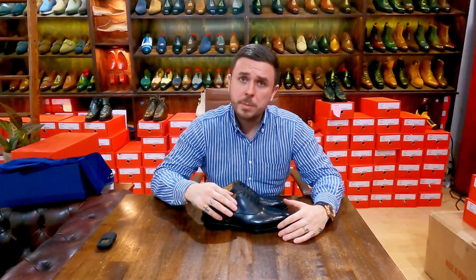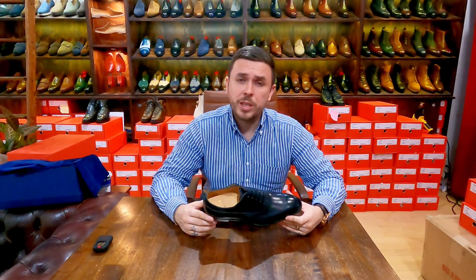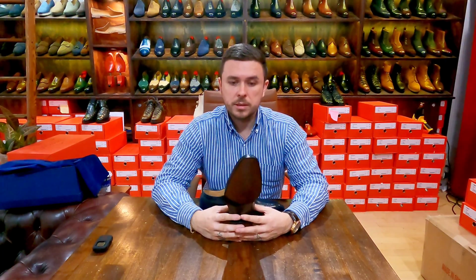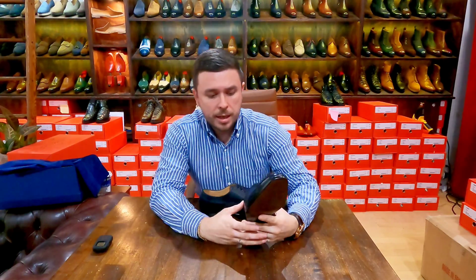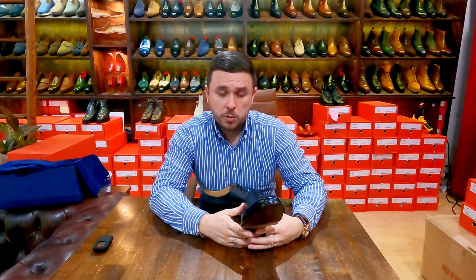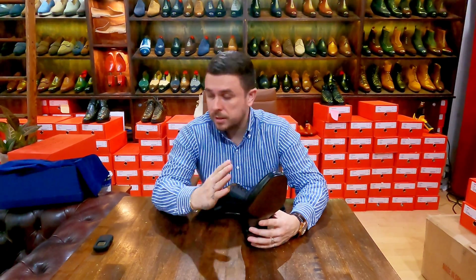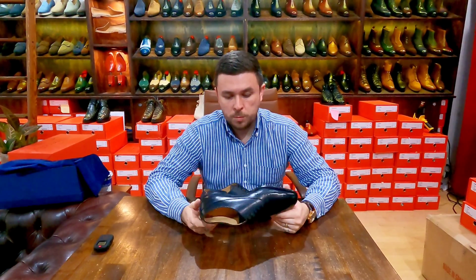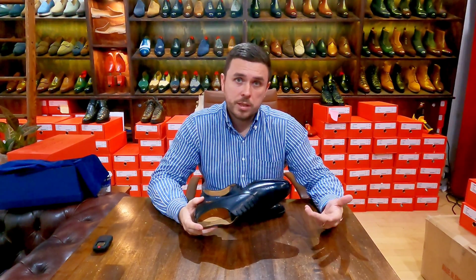The sizing is a bit big, so I took a 40. Usually I'm around a 40 and a half, and they fit good. It's a long last, it's very long for a 40. The size was accurate, but do bear in mind, if you do order from them, I would probably suggest a half size down, at least in the H last, because normally I take a 40 and a half, and a 40 and a half is generally quite snug.